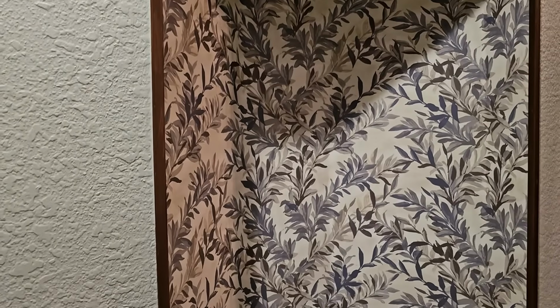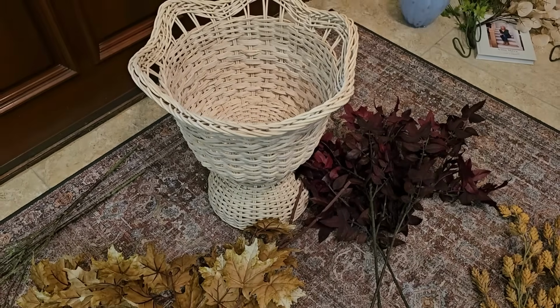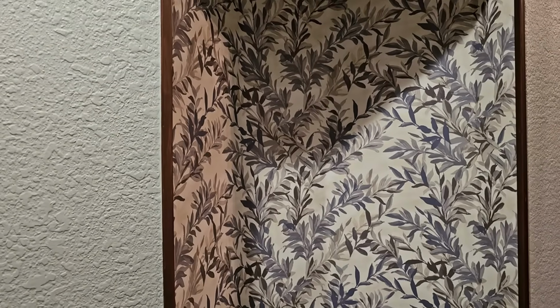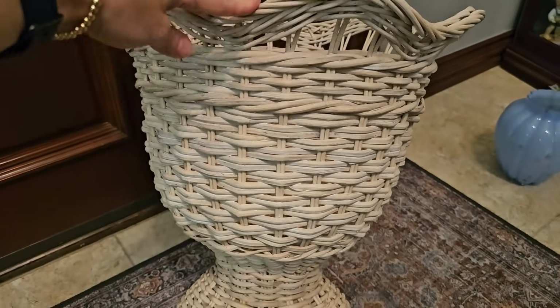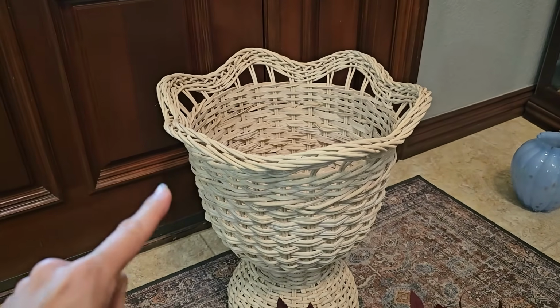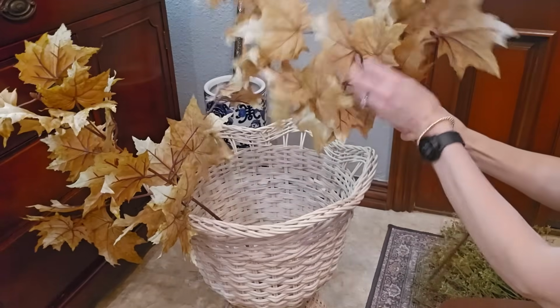Niche is going to get a floral design in it. I have that big wicker basket vase that I'm going to do a fall arrangement in and put up here to fill up the space and make it look beautiful. This large wicker planter I picked up in the spring at Home Goods or TJ Maxx, I forget. I think it was $39.99, and I love it.